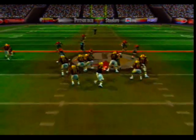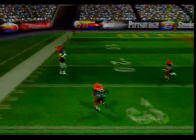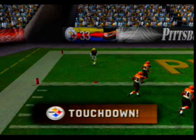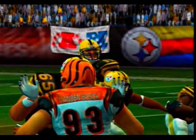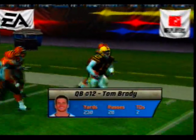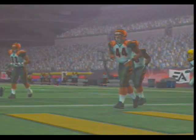Gates in motion, drops back, looking for something long. He made the catch. The 10, touchdown, Steelers. When you get this kind of execution, you got a great chance of making a big play. Watch it here as everyone takes care of their assignment. The pass is thrown where the receiver can make the best play on the ball, and it's 6 points.